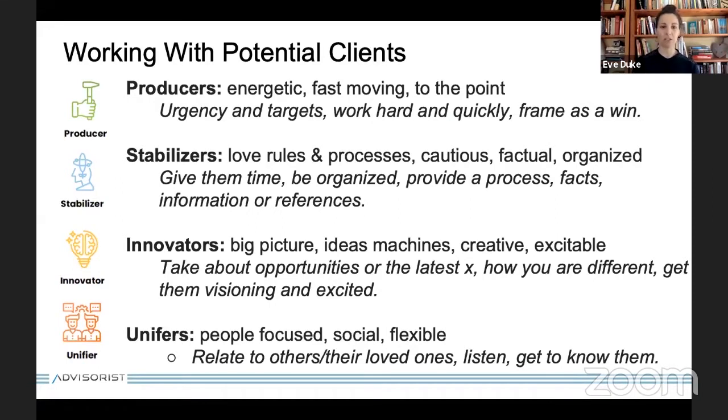And last but not least, the unifier. If they're talking about their family, their friends, the people around them, maybe they start asking about you and your life and your family, now you have a people person, a unifier, because they're socially focused. They're also very flexible, which is really nice. Once they like you and understand that you care about them, they're going to be really flexible. Oh yeah, sure, I can meet this week. Yeah, you can cancel this appointment, that's okay. So relate to others, relate to their loved ones when you are talking to them.